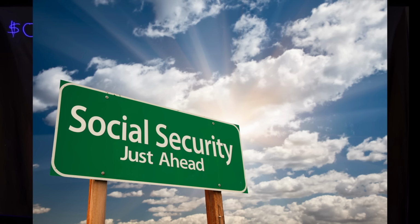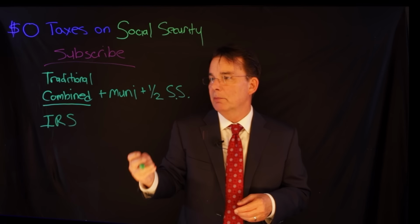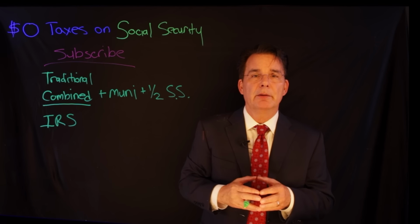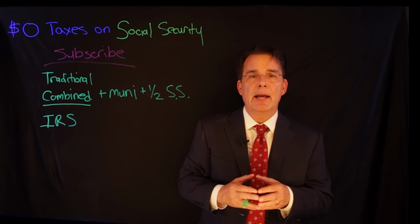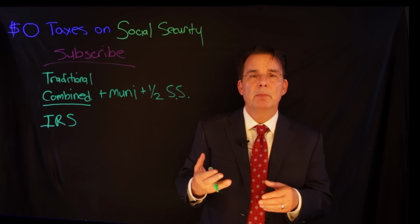Finally, we have IRS thresholds. IRS thresholds is the amount of combined income that someone earns or a couple earns, depending on if they're married filing jointly or if they're single. And at certain levels, their Social Security may become taxable.